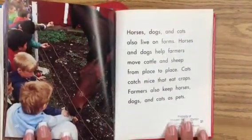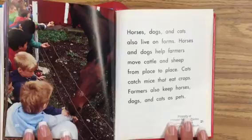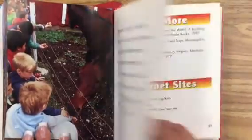Horses, dogs, and cats also live on farms. Horses and dogs help farmers move cattle and sheep from place to place. Cats catch mice that eat crops. Farmers also keep horses, dogs, and cats as pets.